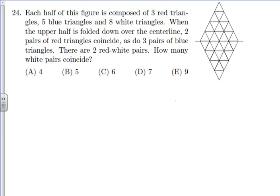This problem is number 24 from the 2001 AMC8. This is one of my favorite problems. It's a good logic problem that's sort of masking itself as a math problem.